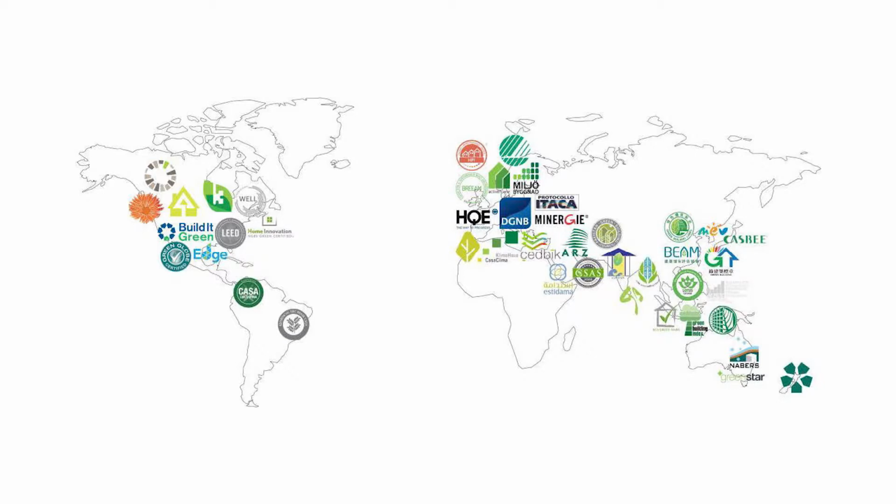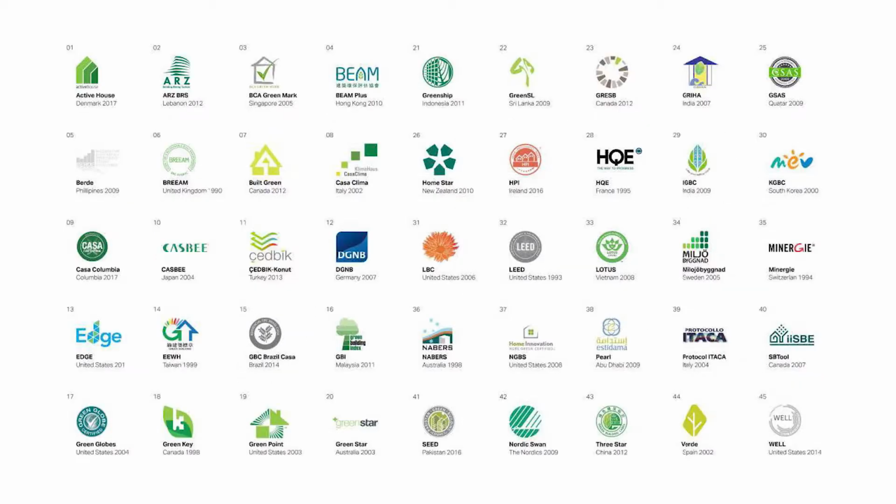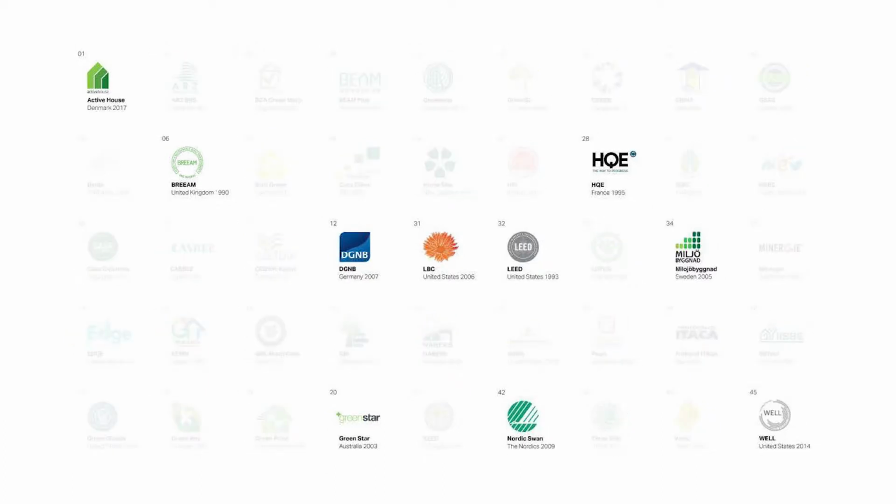So we began by mapping different certification systems globally. And then we looked at these. Now there are 45 there. And from these 45, some new, some old, some looking at specific sectors, others not, we chose 10. And we chose these 10 partly based on regional importance in Scandinavia, but also looking at some of the big players there as well, such as BREEAM, for example, and LEED.